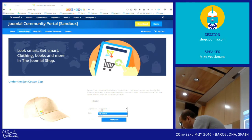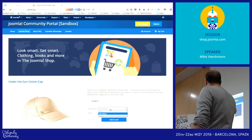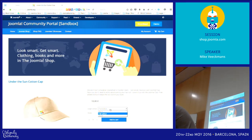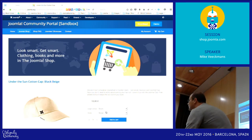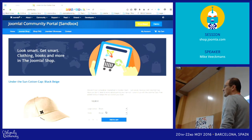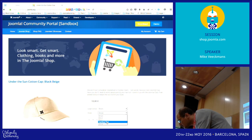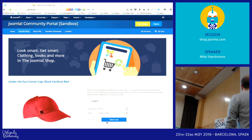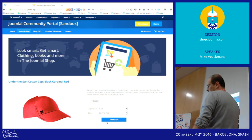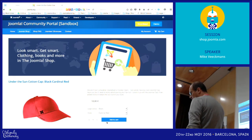So one of the things as well, you can actually switch in between different options. I don't know whether this product is all completely set. Yep, it is. So I just chose the black logo color on the cap. And instead of beige, I want cardinal red. There you go. Add it to the cart and you'll have it within a couple of, two weeks or three weeks maybe, depending on the shipping.